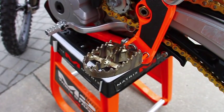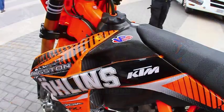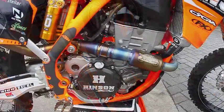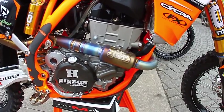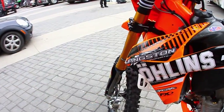Lightspeed is helping us out. They've hooked us up with titanium foot pegs, the skid plate, TPS cover, tank cover, and then Pro Circuit's helping us out with the shot device. We've got ICW who did all our radiators, braced them all up for us, and then Race Tech helped us out with all the titanium bolts. So we've got titanium bolts all over that thing. I think it drops 5 or 6 pounds.